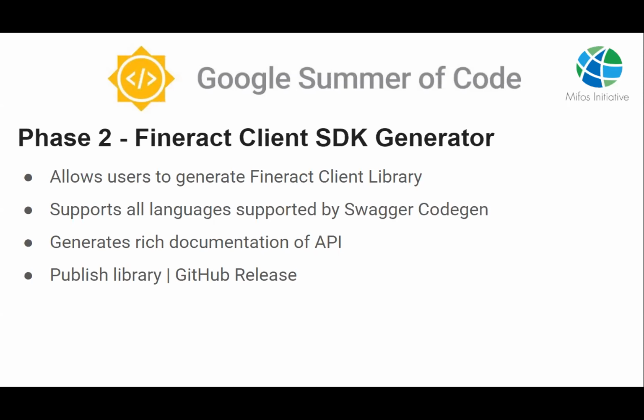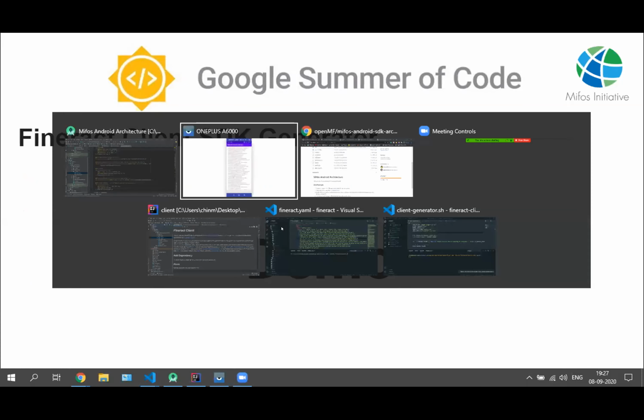And a big improvement over the previous thing is it generates the documentation of each API for us. Now there are more than 500 to 600 APIs in Apache Fineract. So Swagger CodeGen will automatically generate the documentation of each API. So it saves a lot of time for us. And then finally, using Fineract Client SDK generator, users can publish the library and create a GitHub release as well. So we have configured that too. So I'll give you a quick demo of this as well.